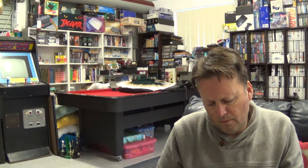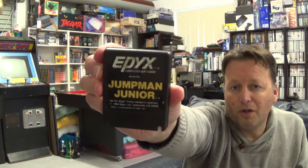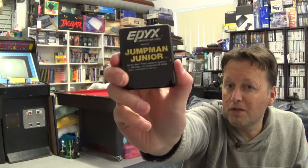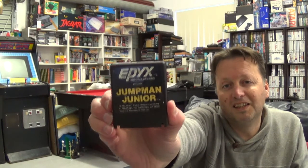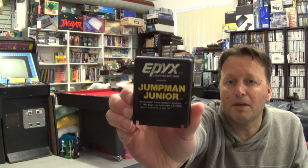Oh, it's on the other side. And then we have Jumpman Jr. Love Jumpman Jr. on the Coleco. I believe the Atari version is the original version. It's either that or it was Apple, or I don't think it was on the Commodore 64 first. Anyway, I'll look up my history later, but really good platformer.